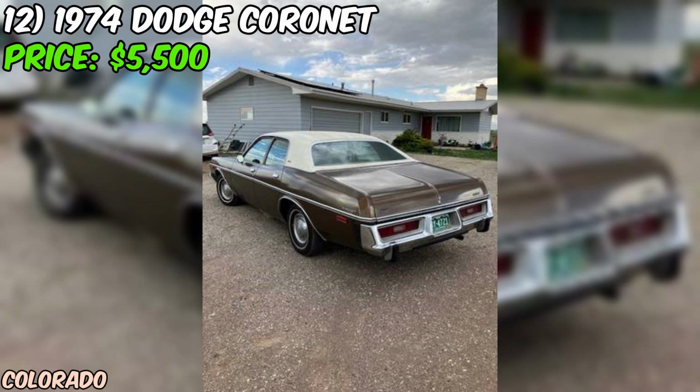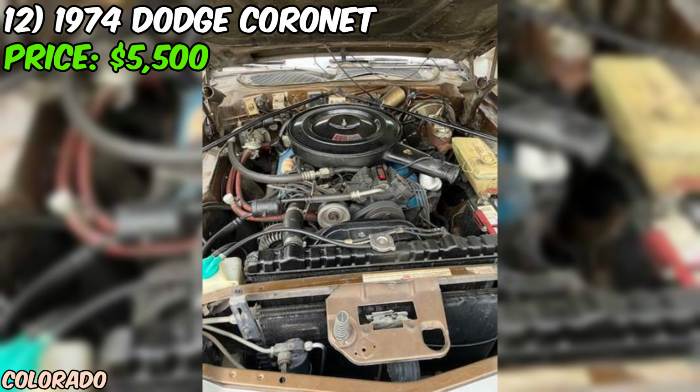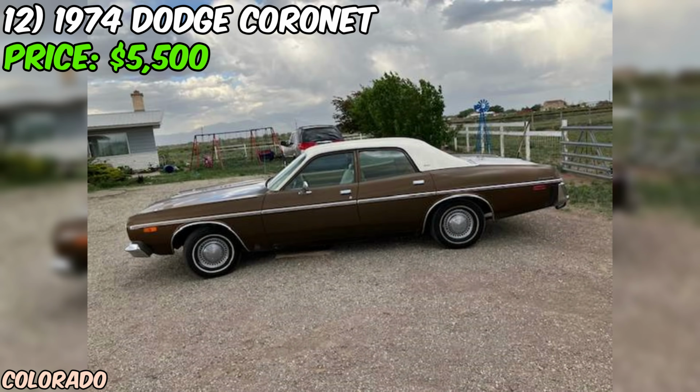So what do you think? Is this low mileage Coronet the classic Mopar you've been dreaming of? If so, you better act fast. A deal like this won't last long. Give the seller a call and arrange to check it out in person. And if you do end up taking this beauty home, be sure to send us some pics and maybe even a video of you cruising down the road in style. Trust me, you won't regret it.